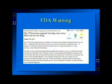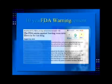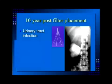And the FDA thinks that we should get them out. Breaking news. So I'm going to build some cases for why I think the filters should come out. So here's a patient that I had. This had the classic Greenfield. There is no data on the new filters. This is like 10 years after the filter was placed.